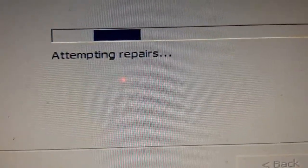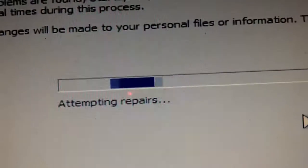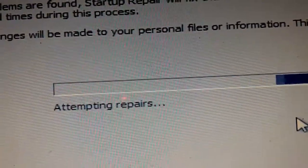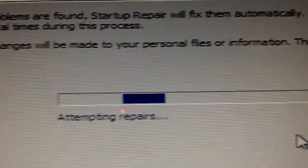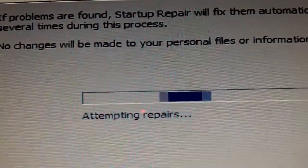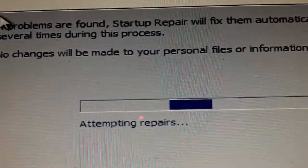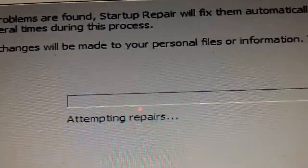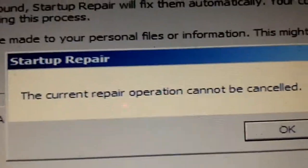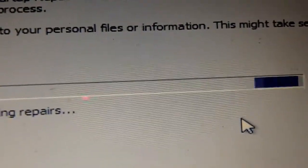It's still attempting repairs. What will probably happen is he'll get back to me with the password before this is even finished, so. Yeah. Exciting. All I'm doing is waiting for this to fail, and then I can go into advanced options, but I can't skip this. See? Cannot be canceled. Yay. Okay.